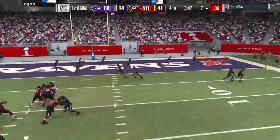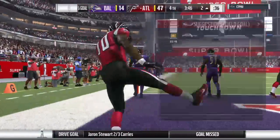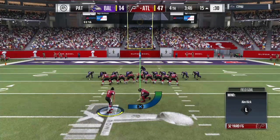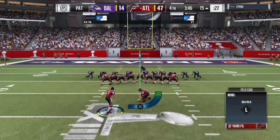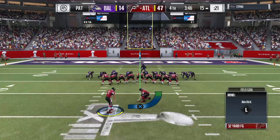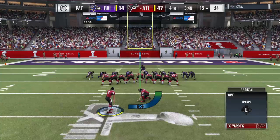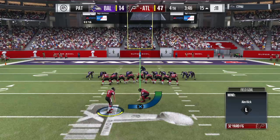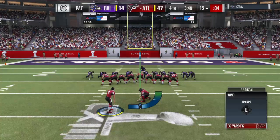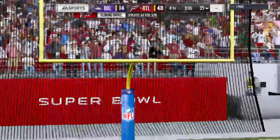Back to throw again. And that is caught. Touchdown, Falcons. Their dangerous wide receiver, his 2nd touchdown of the Super Bowl. And the Falcons continue to pour it on. The play clock's running down. And this one was over a while ago as they just add on to their big lead.